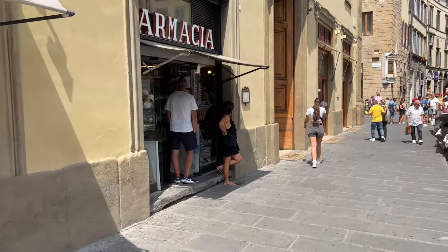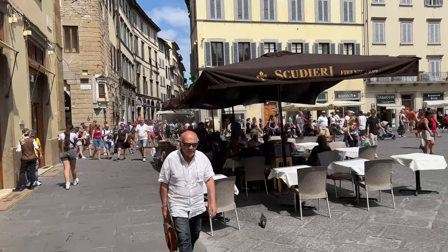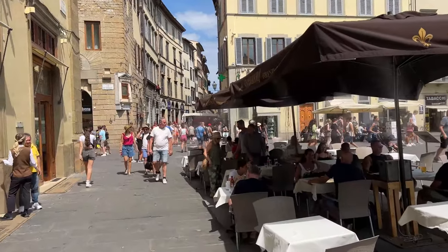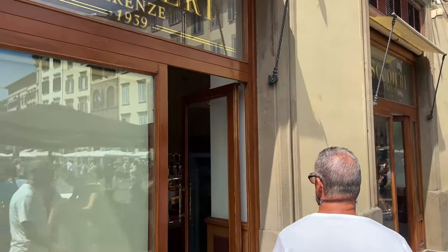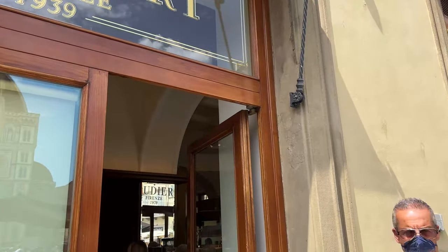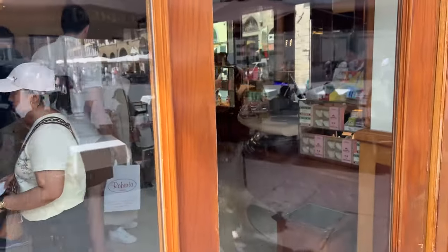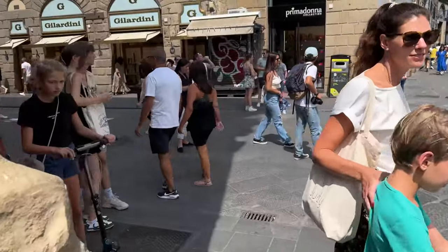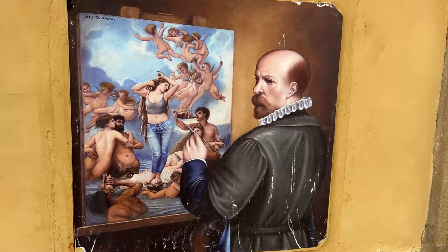Next up, there is another pharmacy store, and we're almost back at the first point where we started. Yeah, it's good here. One of the famous bars in Florence from 1939 is here. Inside, we have drinks, pastry, coffee, cappuccino. Nice place. Let's take a look from this part also and look at this. Oh, beautiful.